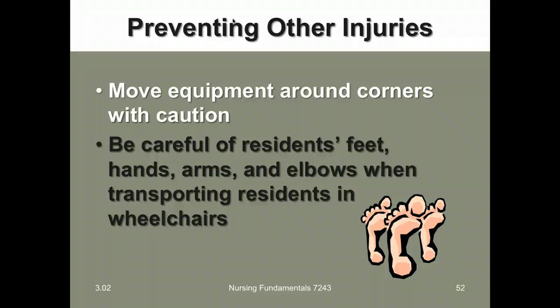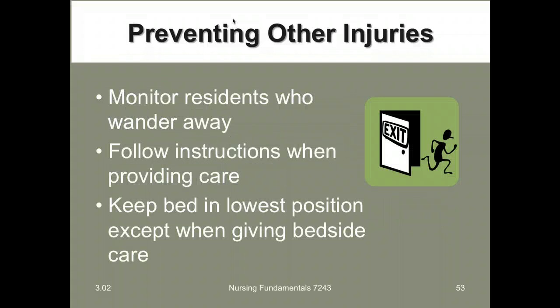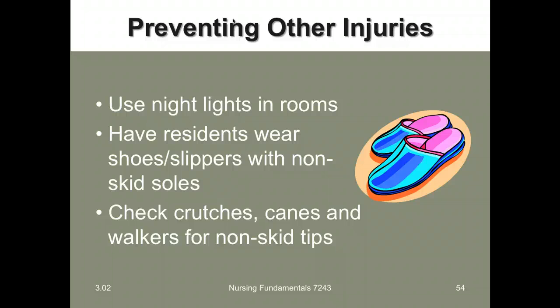So how do we prevent other injuries? Move equipment around corners with caution. Be careful of residents' feet, hands, arms, and elbows when we transport them in wheelchairs. They can get banged. Monitor residents who wander away. Follow instructions when you provide care, and keep the bed in the lowest position except when giving bedside care. That means when you're standing beside the bed, it should be at a level for your comfort, and then you need to make sure you put the bed back in the lowest position when you leave.